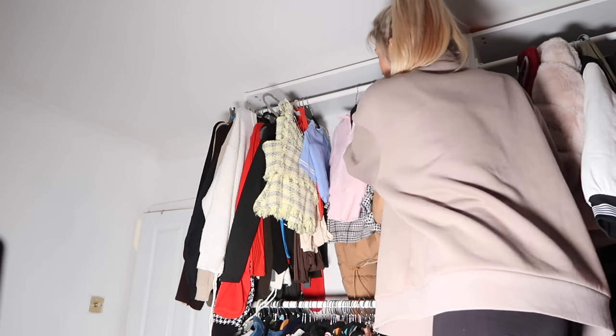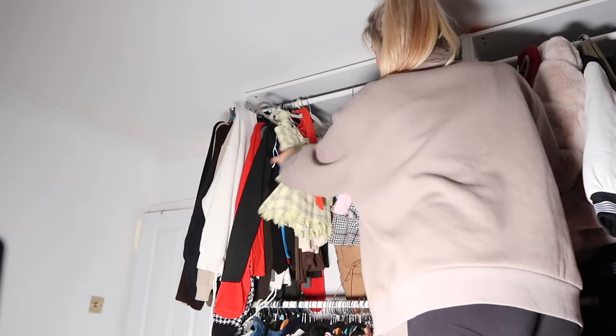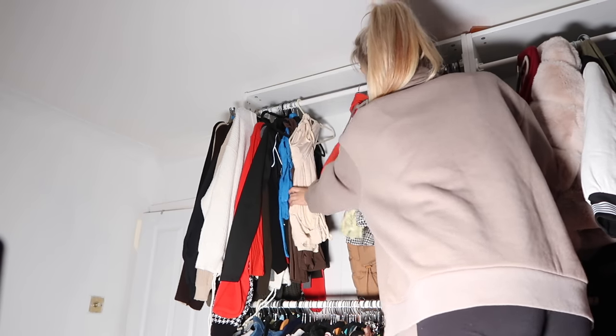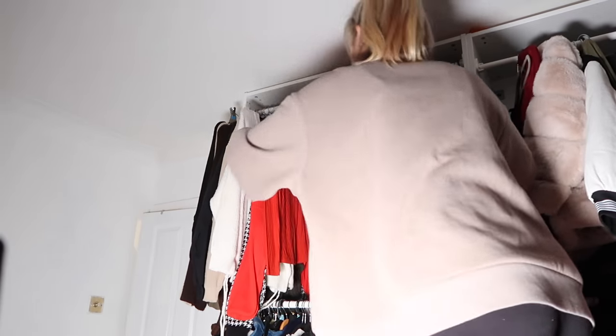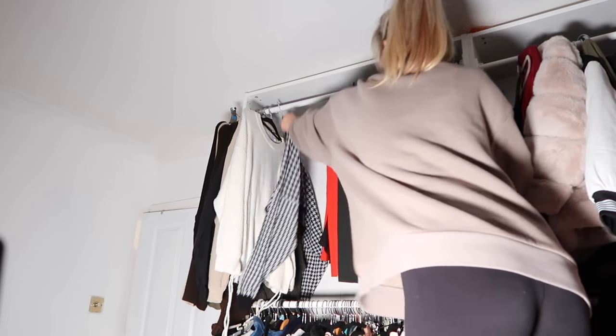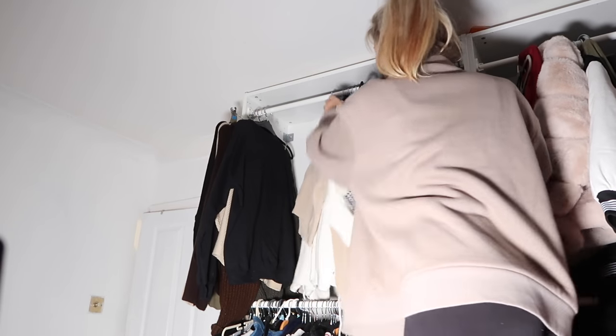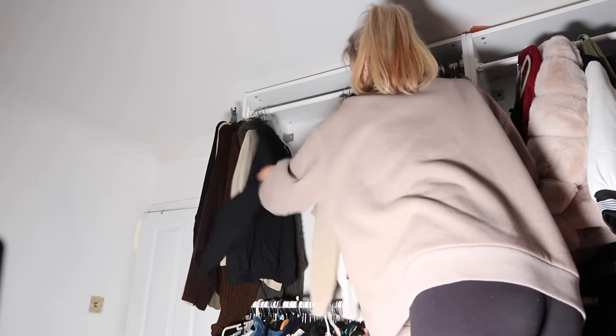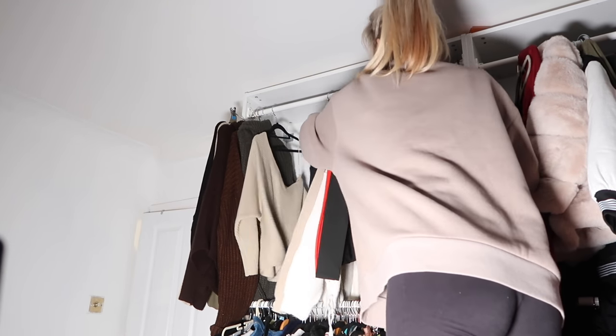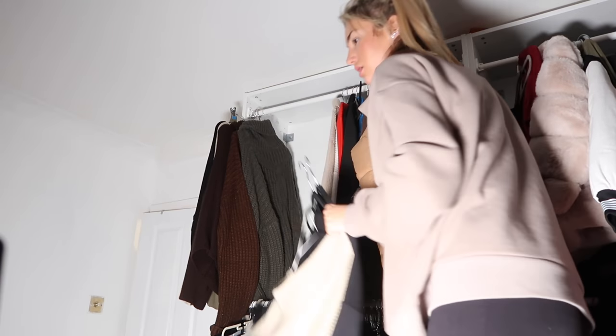You know when some outfits just bring bad vibes and bad memories back to you and you just want to get rid of them? That's what I'm like. I might sell that one as well. Get rid of those turtlenecks, I don't wear them. Get rid of that. Get rid of that. Like that. That one's quite cute. That can go and that can go.